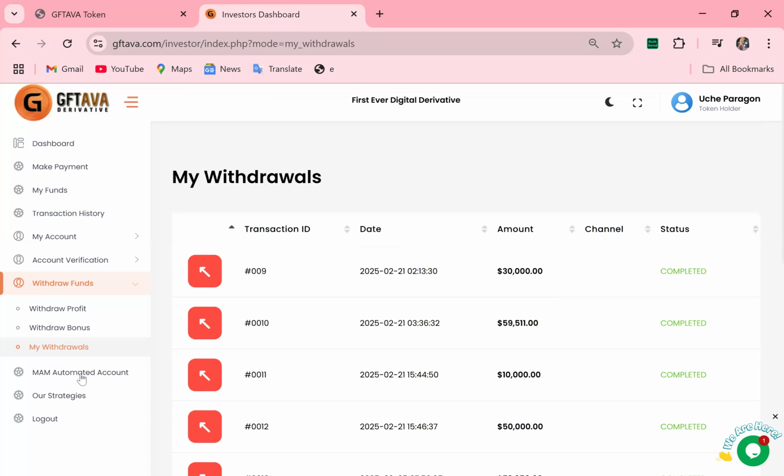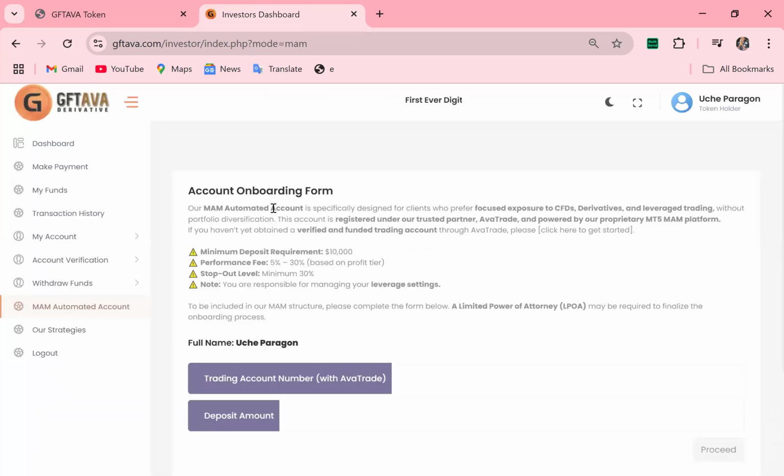Then on MAM automation, that's multi-account management automation, this is where you connect your own account on automation. So you see, our MAM automated account is specifically designed for clients who prefer focused exposure to CFD derivative and leverage trading only. Understand, gold hedge is not leverage, and it's not CFD, it's a spot market. So now, if you just prefer your account to be on a leveraged product, which is common to us before now, you can use the MAM account, which I'll show you on the home page. With that portfolio diversification, it means you're not diversifying. So you're investing directly in the leveraged product and derivative product through their partner.